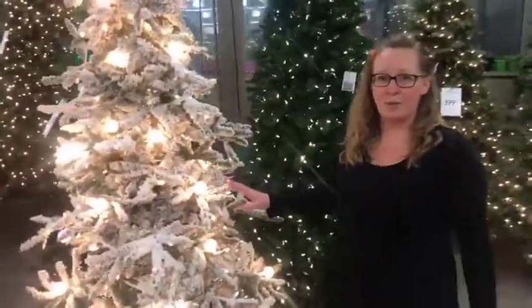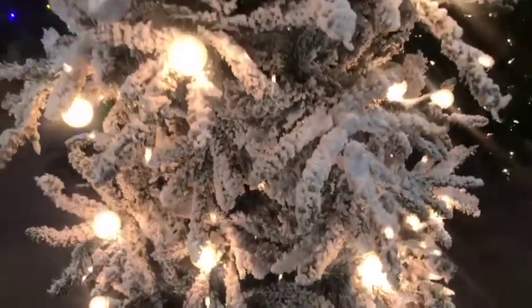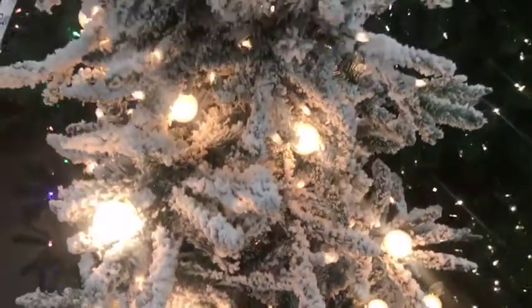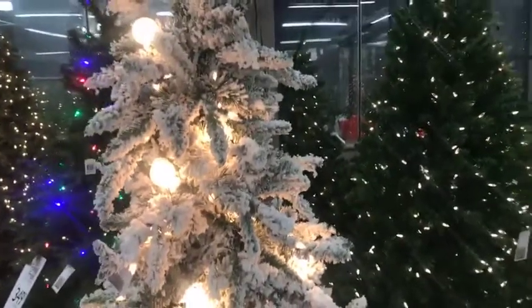The last tree that I want to show you here is the Manitoba. This is a flocked tree. Again, it has the really beautiful G40 bulbs on it, and the flocking is very nice because it doesn't require decoration if you just wanted to have a simple tree in your home.